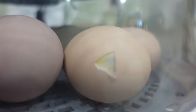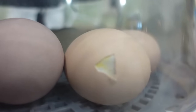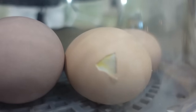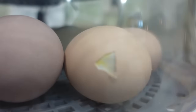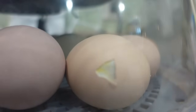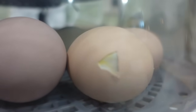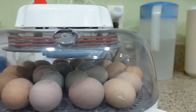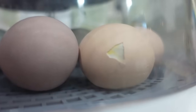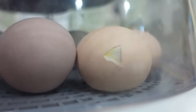How many did you count that you think have pipped? I think 9. Okay. But of course I can't see the ones in the middle really well. Yeah, it's harder to see the ones in the middle. Is it 20 in here now? I know we had to remove some. Maybe. Yeah, we're right around 20 eggs in here, so we'll see how many chicks we actually end up with. What time is it? 6:42 p.m. I wonder if they're all going to hatch overnight while we're sleeping.